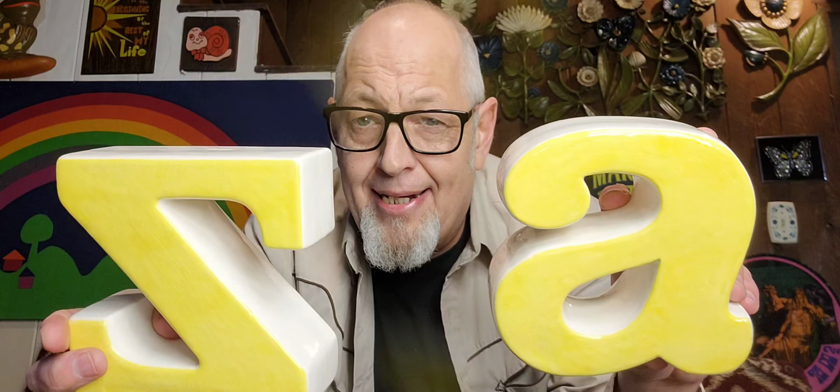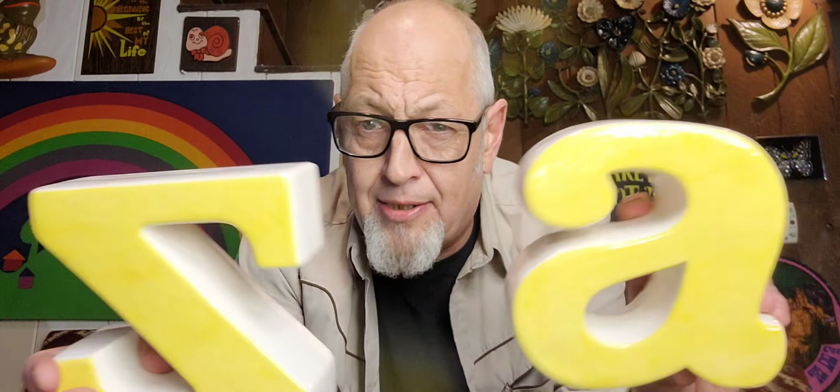Can you believe it? These go for $35 to $40 in this age and this color, which is good. That's a good color. Yellow, orange, green. You always want to get those colors. So these from the 70s, I'm looking at $35 I'm going to sell those for. So I'm going to make $30 off of the A and Z.